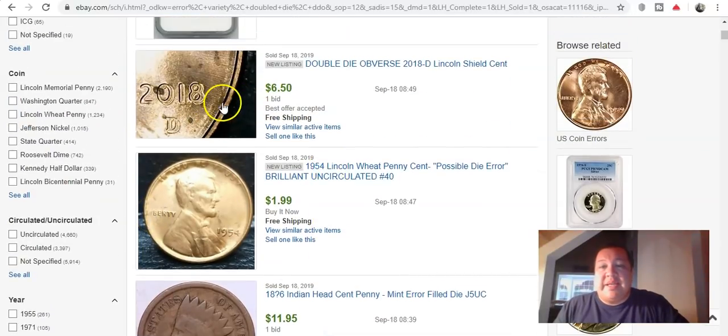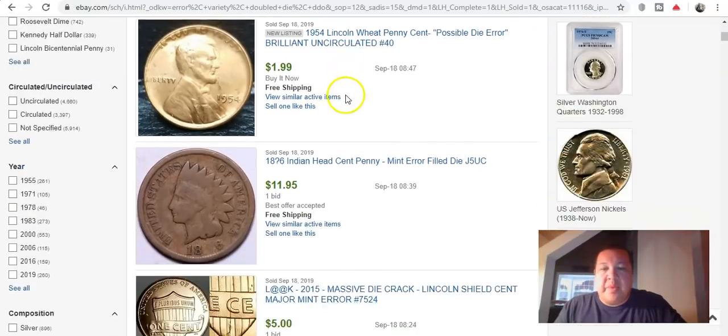This 1918-D, by the way, sold for $6.50. So there was one bid out there. And the reason why people bid on coins and spend money like this is one of two things. Either they're uneducated and don't know that this is not a legitimate error or variety, or number two, maybe they do know and they want a prime example of what a machine doubled coin would look like.